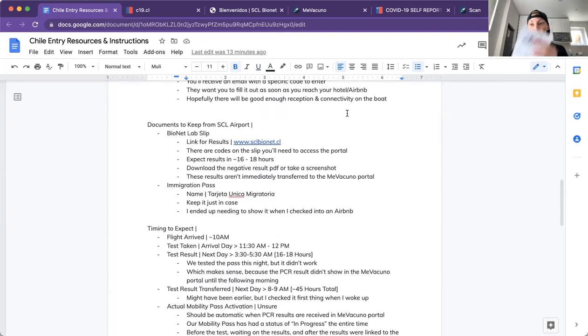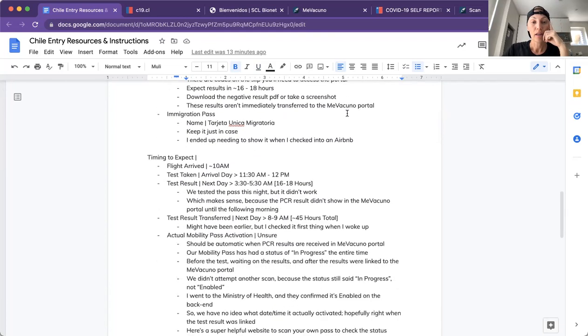So the slips, again, this is the Bionet one after you take your COVID test. And then you'll also want to keep this immigration code, paper, whatever, once you go through there. I thought you probably didn't need it, but I went ahead and checked into an Airbnb and they did actually ask for it and wanted to make a copy of it. So definitely keep track of that.